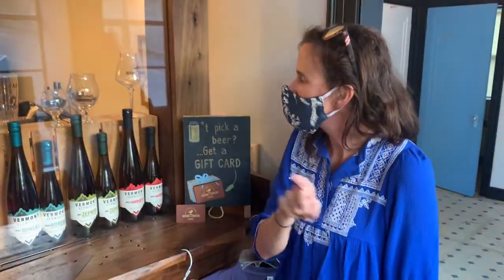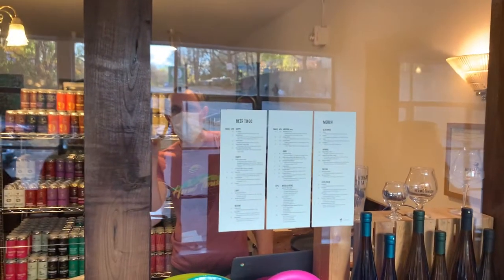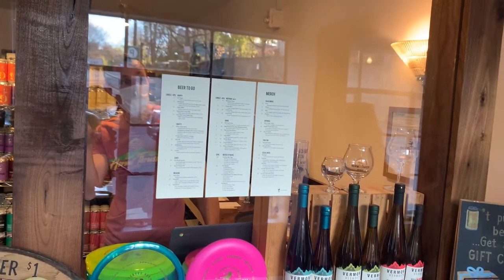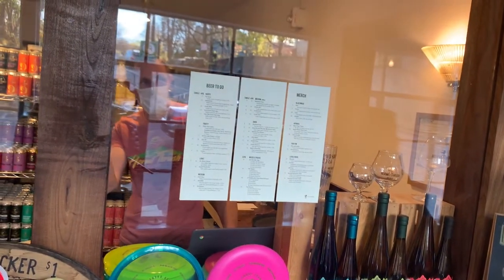Is the outdoor seating area staying open for a while? I believe that's the plan, the outdoor seating, and that's Thursday through Sunday that's open for cold can service. You can bring food and it's pet friendly outside, and then to-go service the rest of the week.